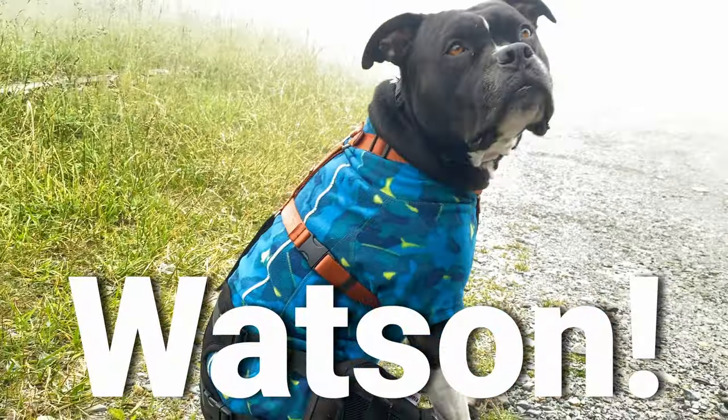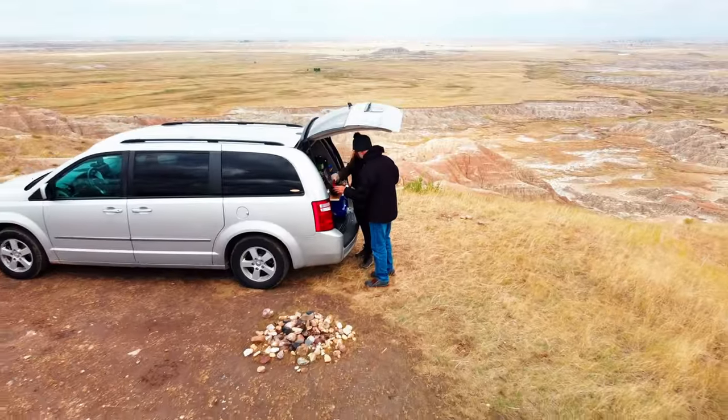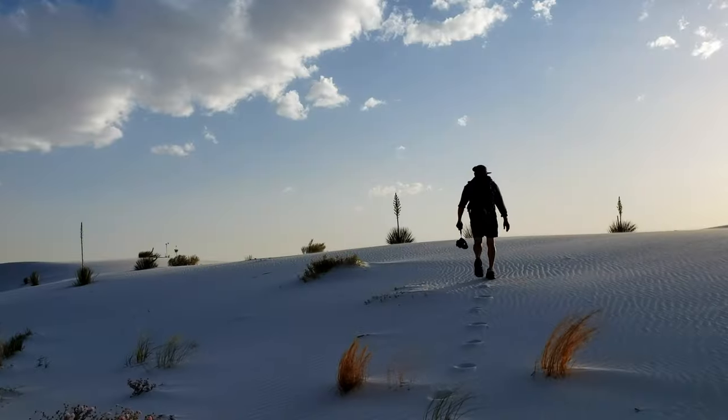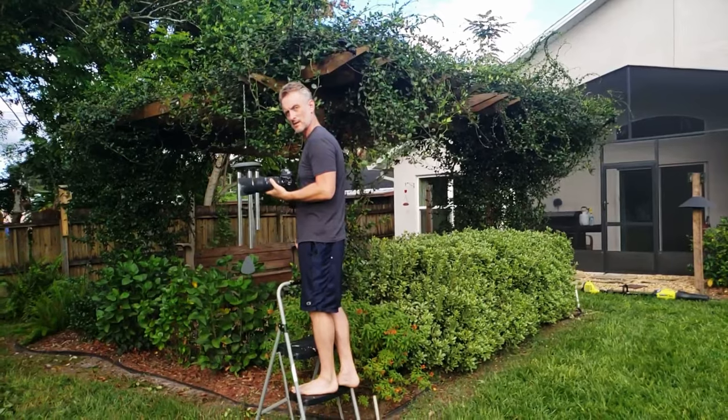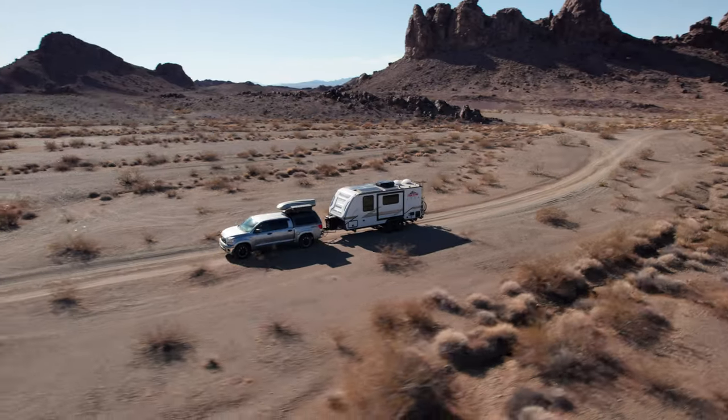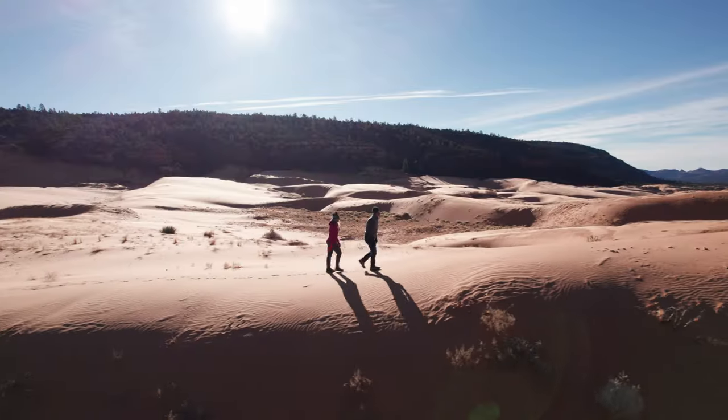This is Watson. In 2020, we felt God's call in our lives to do something incredibly radical. In 2023, we sold our flower shop, our home, just about everything we own, and purchased our Winnebago Flex RV. This began our trek into the vast unknown.